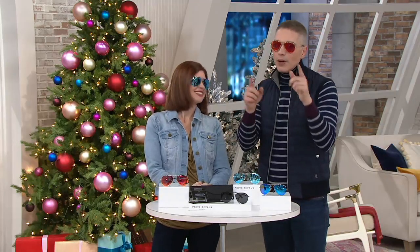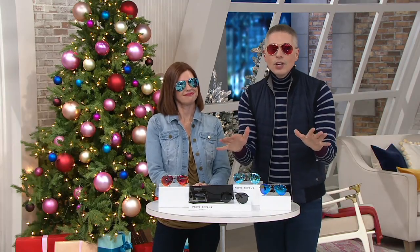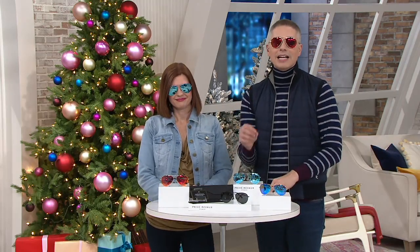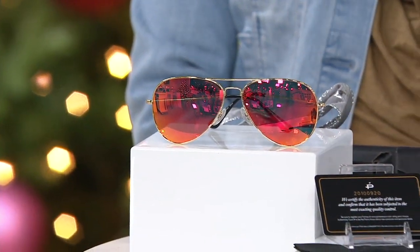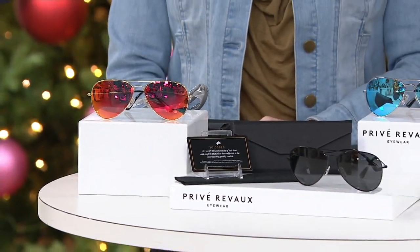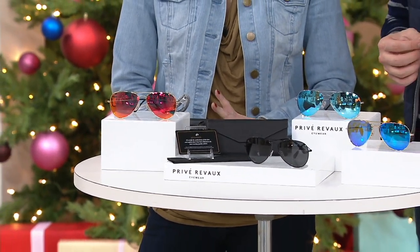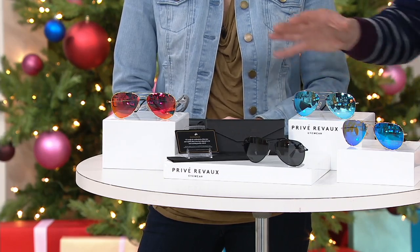Prive Revaux, if you're not familiar with it, is literally everyone's answer to not having to ever pay overpriced prices for sunglasses ever again. Today, we're going to give you the opportunity to get premium, high-quality designer glasses home. But you're not paying $170. You're getting them home for $17.98 at a clearance price, or six easy monthly payments of just $3 on a credit card.